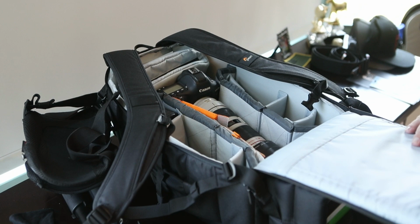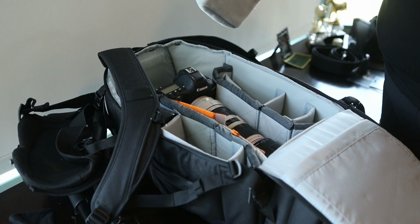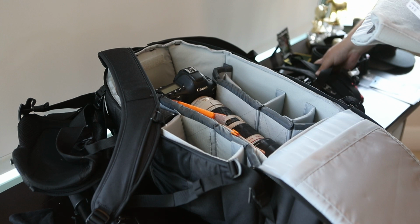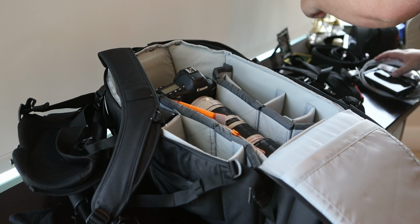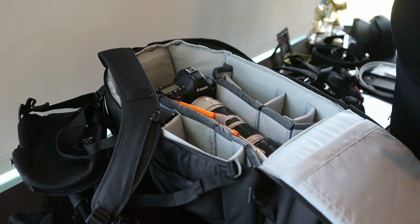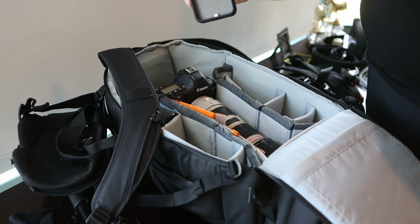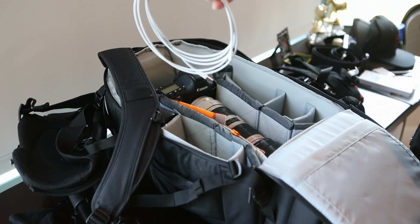I also have this little pouch, which is good for holding things. So let's actually put this together now, since this is a newer bag, and show you what I'm going to put in it. First off, I like to keep extra compact flashcards on me because you never know if anything goes bad. So this is a 64 gig, 120 megabytes a second. Put that in here. I like to keep a power bank for my phone. This is also a special battery charger phone case pack that will get me two or three full charges off of here. And then of course, a super long cable for the phone.